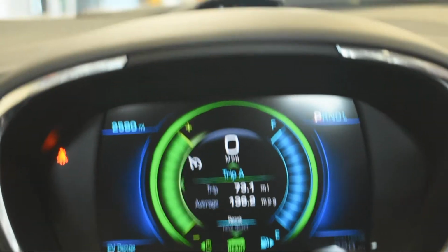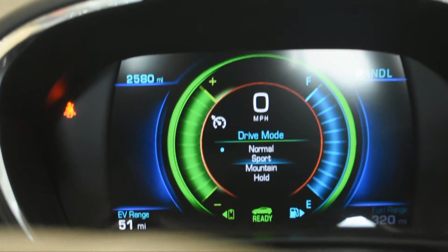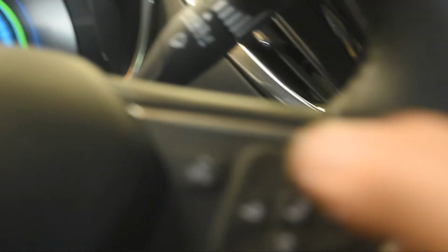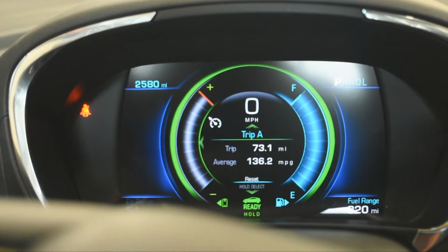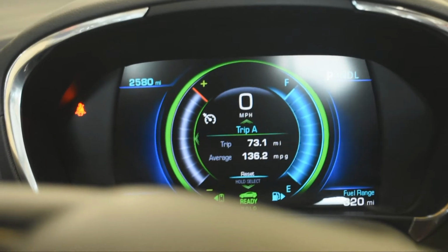When you push the mode button, if you put it on that hold button right there and push this little center button right here, it'll be on hold. And what that does is turn off your electrical power, and then you can run on your gasoline, because the gasoline goes back and forth to your battery pack.